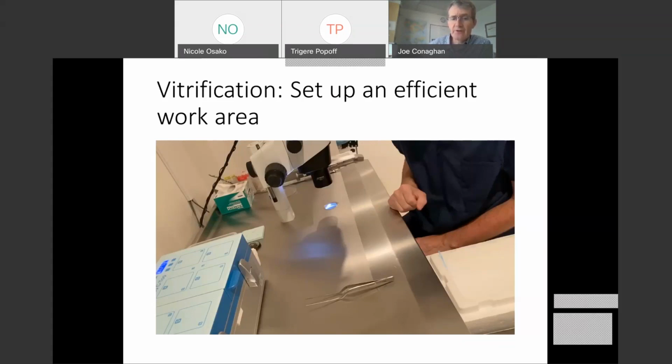Now, I'm going to show you a little video right here in a second, but just want to point out the features here, right? So here's my work area right here. So I'm sitting at a microscope. It's my work area, and I've actually got a heated stage right here. So this work area is warm. It's at 37 degrees centigrade. I have a little warming incubator right here, right next to my work area, right? And then right here, I have my liquid nitrogen bath. Right? So I've got this sort of little triangle going where I have everything that I need within arm's reach.